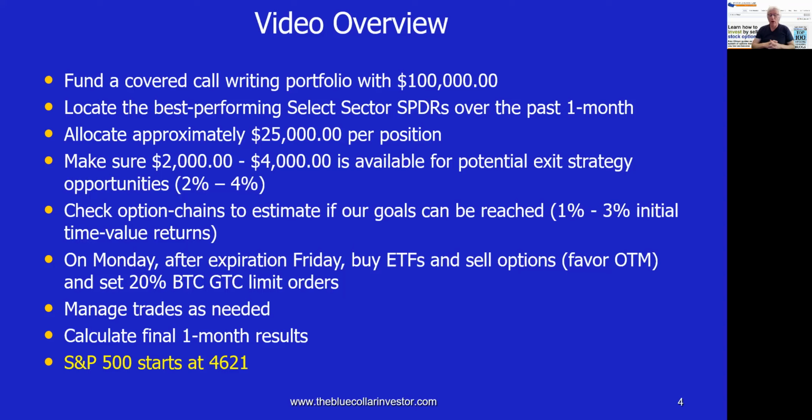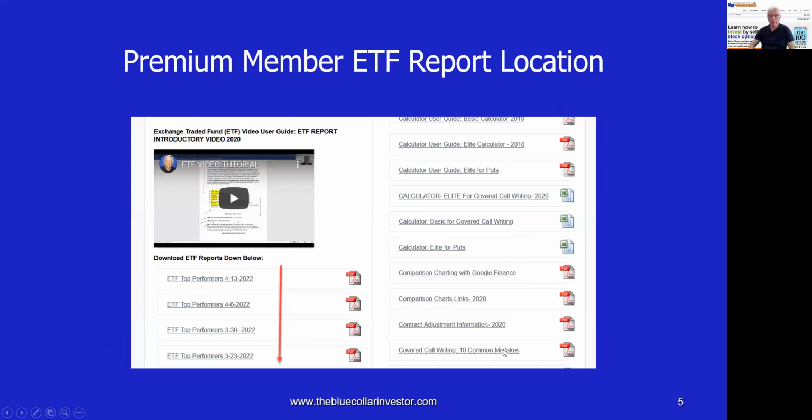Now we're starting the January 2022 contracts, that is in late December 2021, with the S&P trading at 46.21. This will give us a means of comparison because, as I told you, now this is looking back in hindsight, the beginning of the 2022 stock market year was not pretty. So by figuring out how we did for our contract and comparing it to the overall market, we can get an idea of how we did. So the S&P starts at 46.21.